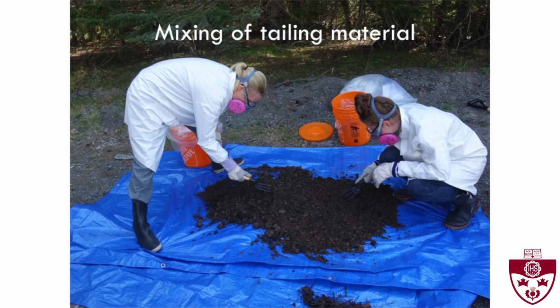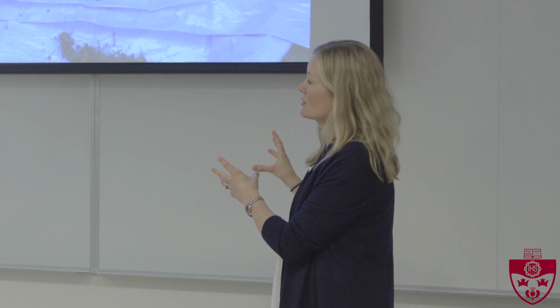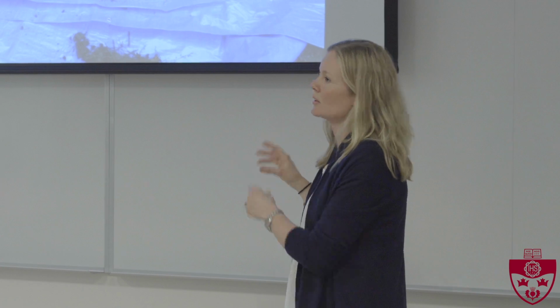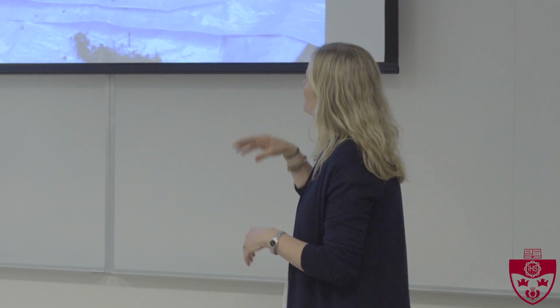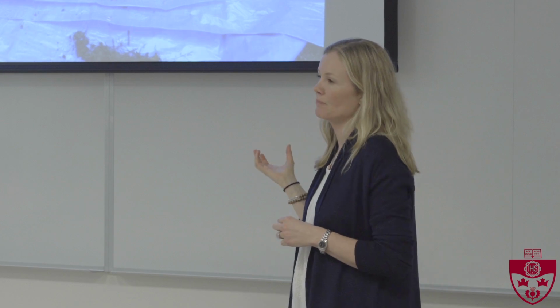And then we brought the buckets up to a big tarp that we had on the site. We dumped the tailings out and we started mixing. We mixed and mixed because what we wanted was as homogeneous a material to work with as possible for this project. It was a very, very important step of this. So we spent some time mixing here, and then we brought this back into the lab and mixed it again.